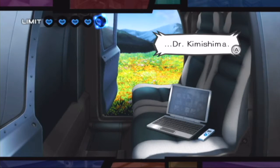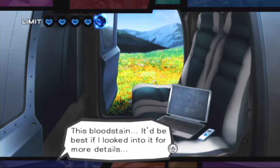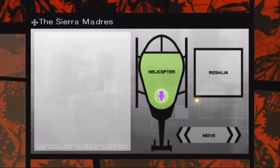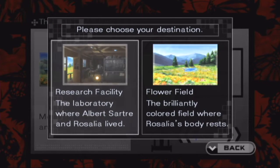Dr. Kimishima, we don't know if that's the case yet. We can't know until we investigate this bloodstain. It'd be best if I looked into it for more details. Alright, so basically we need to go back there and look more, but with our fancy tools, and maybe this time it'll actually let us look into it a bit more.